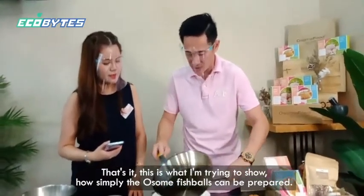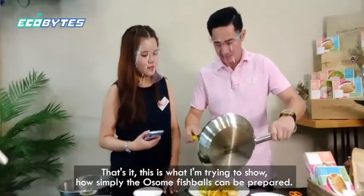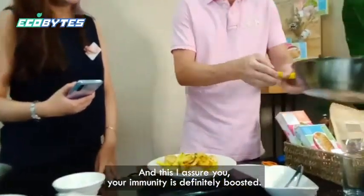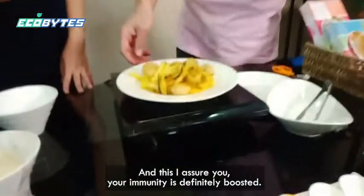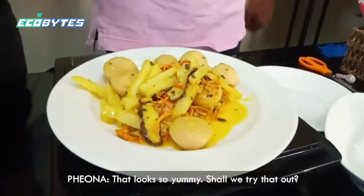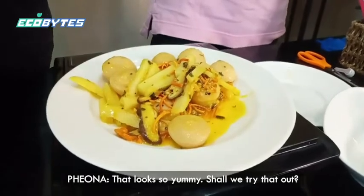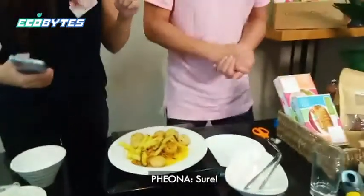That's why I'm trying to say how simply an awesome fish ball dish can be done. And this, I assure you, but please do not boast to a COVID person, your immunity is definitely boosted. And that's how the dish is done. That looks so yummy. Yes. Shall we try that out? Sure. Okay, so you want to try it now? Sure.